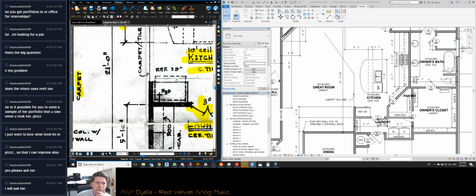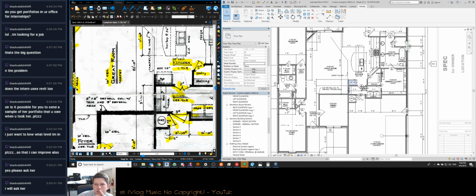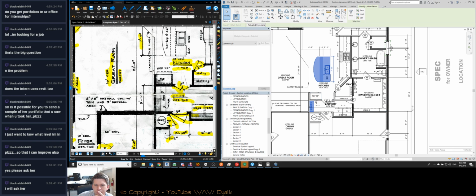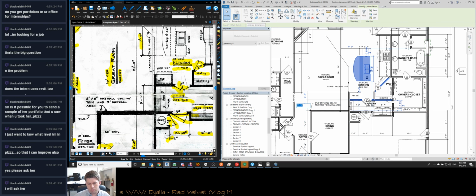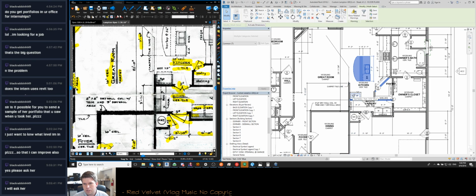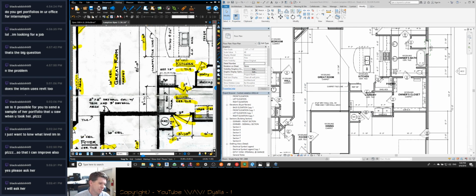Let's see. Boy, that really does look like it says 39 inches, doesn't it? That says 5'10". That's not correct. I have a feeling. Oh boy. Yeah, I need to move all of that up. Go up with that. Then all of this as well. 5'10", and then this doesn't really have a dimension on it.